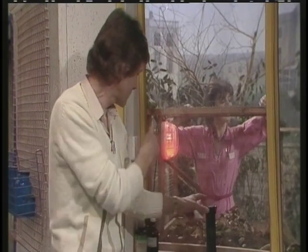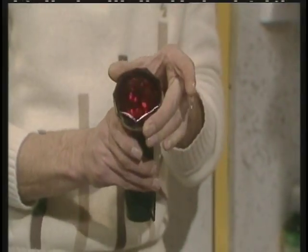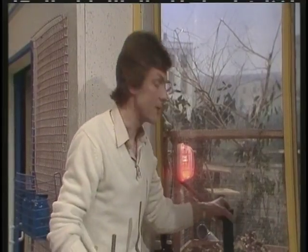Now, if you can't have a waterproof light, you can use an ordinary torch like that, but remember, put some red cellophane over the front of it, okay? And don't forget that if you are catching mice in the house, do go and check regularly and let them go afterwards. Now, I don't know how smart mice are, but pigeons are pretty intelligent birds, I reckon.